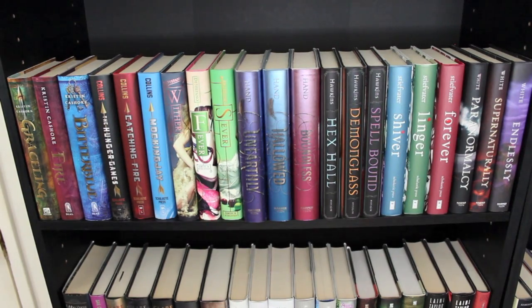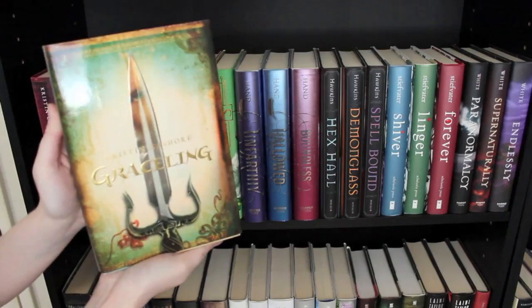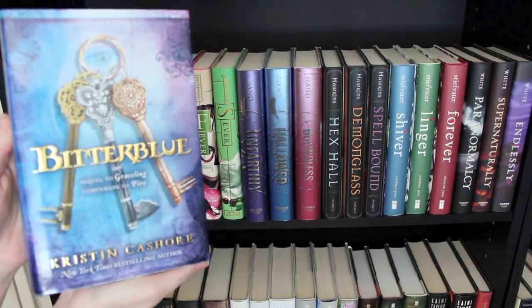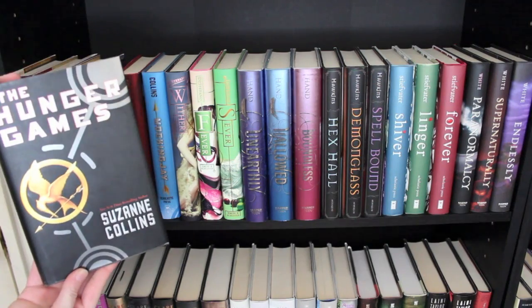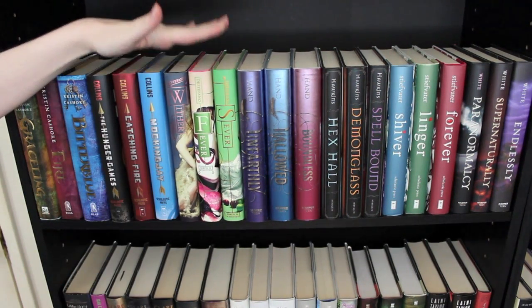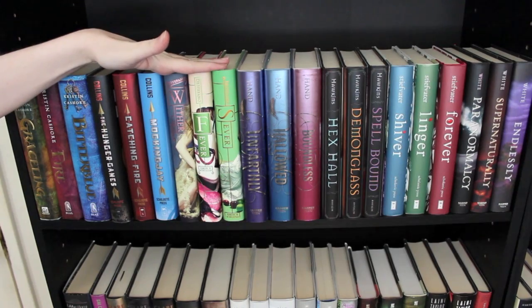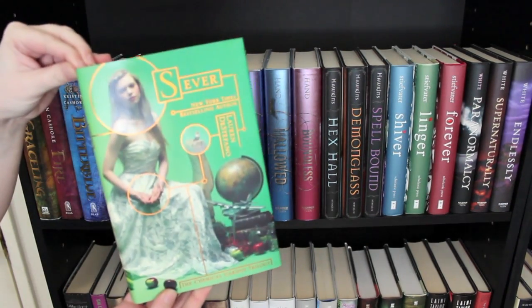Next shelf, I have young adult, hardcover, fantasy, complete trilogies with matching covers. That is very specific. I'll start with the Graceling trilogy by Kristin Cashore, and that is composed of Graceling, Fire, and Bitterblue. Next, I have my Hunger Games trilogy, which is The Hunger Games, Catching Fire, and Mockingjay. Then I have the Chemical Garden trilogy by Lauren DeStefano, and that is Wither, Fever, and Sever.